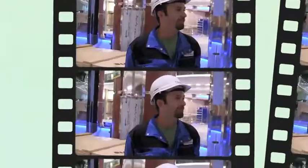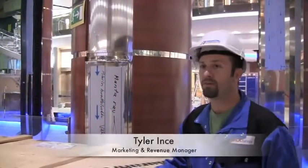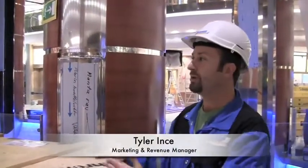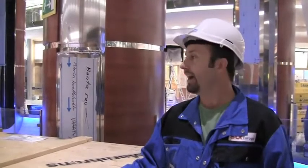And on to the heart of the ship, the Royal Promenade. Tyler, welcome to the Royal Promenade. The Royal Promenade on the Freedom or Voyager class is 9 meters wide. This is over twice that. It's 19 meters. It's 100 meters long. We have 8 separate places to get something to drink here. We have 4 places to get food, and we have 7 places to buy stuff, retail-wise.